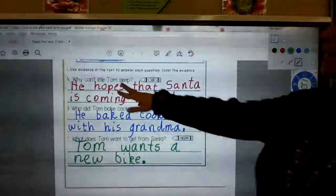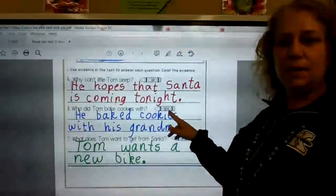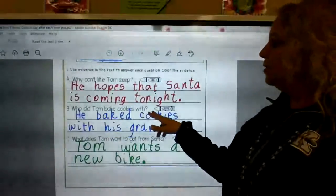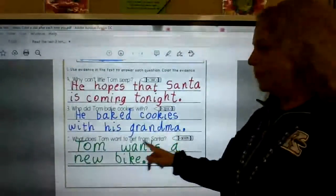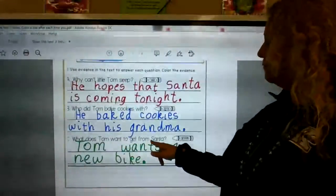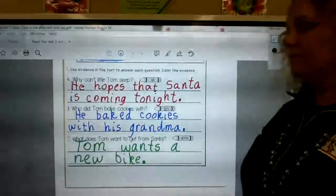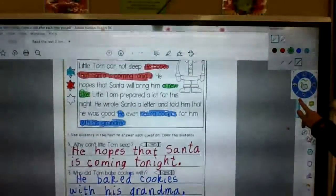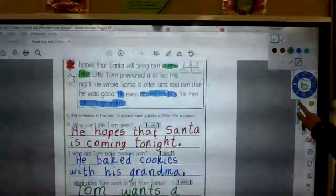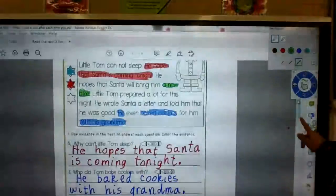Okay, so why can't little Tom sleep? He hopes that Santa is coming tonight. Who did Tom bake cookies with? He baked cookies with his grandma. What does Tom want to get from Santa? Tom wants a new bike. And then you have your answers highlighted. Okay, remember, if you read this one more time, you can color in one more star.